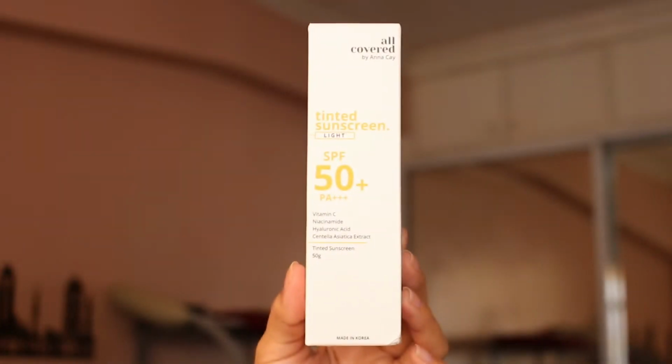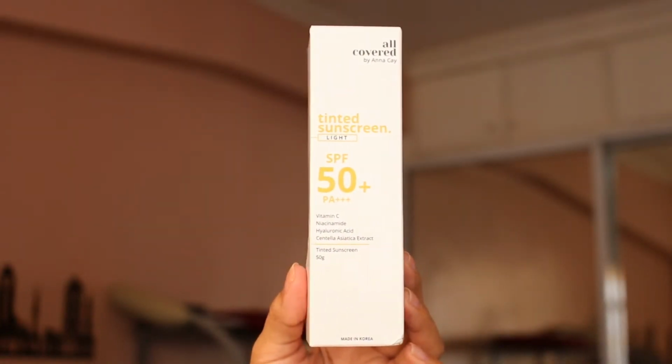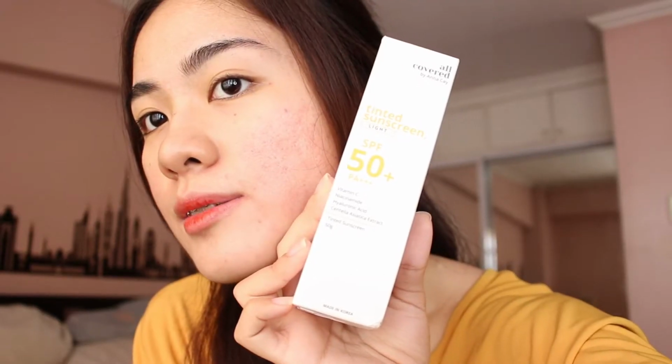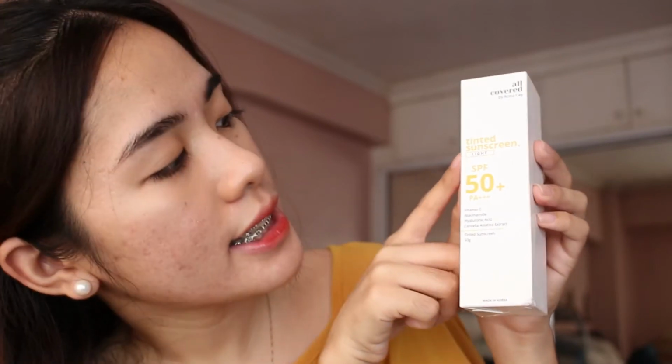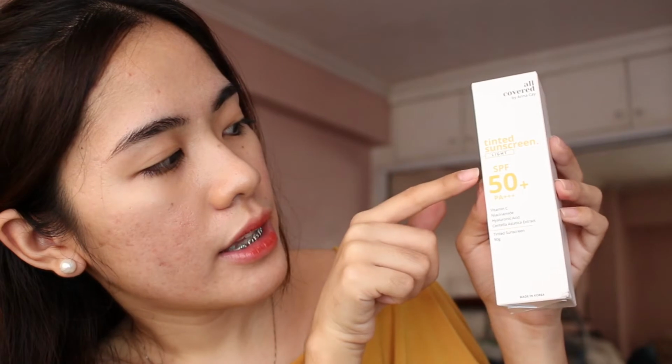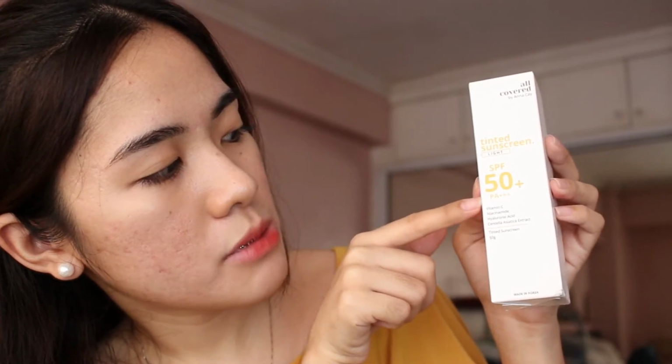So guys, this is how the box looks like. I bought this tinted sunscreen in Shopee for 588 pesos and I bought the shade in light. As you can see, the brand name is here. It says All Covered by Anakai, of course, and it says tinted sunscreen. And the shade is printed here in light, and SPF 50 PA+++.